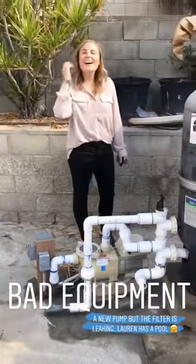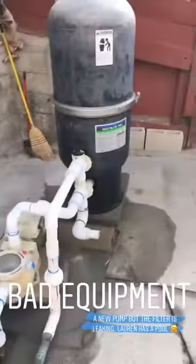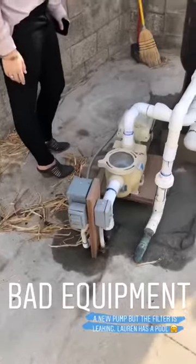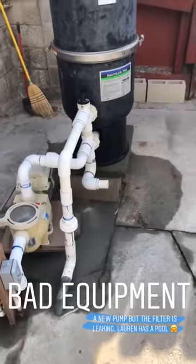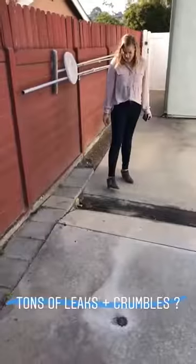Lauren, the pool expert. So this is a new pump, but it's leaking, and then an old filter. Yeah, and you guys can see this is leaking pretty badly. It has not rained in weeks, and look at this moisture stain around the pool equipment. So this pool does need some work.